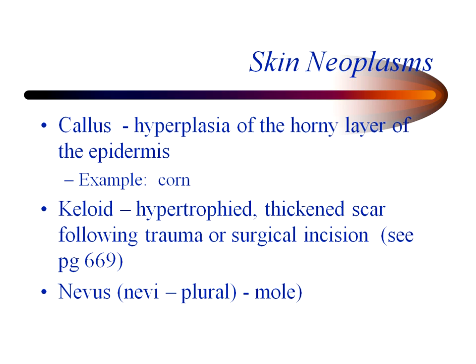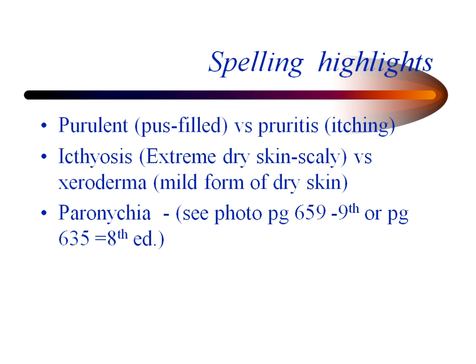Nevus is the singular name for a mole. Nevi, plural. So you have a nevus, one. A lot of moles, and it's nevi. Purulent. We've said purulent is pus filled. Purulent versus pruritus, P-R-U-R-I-T-U-S. Pruritus is itching. So there's some spelling highlights.